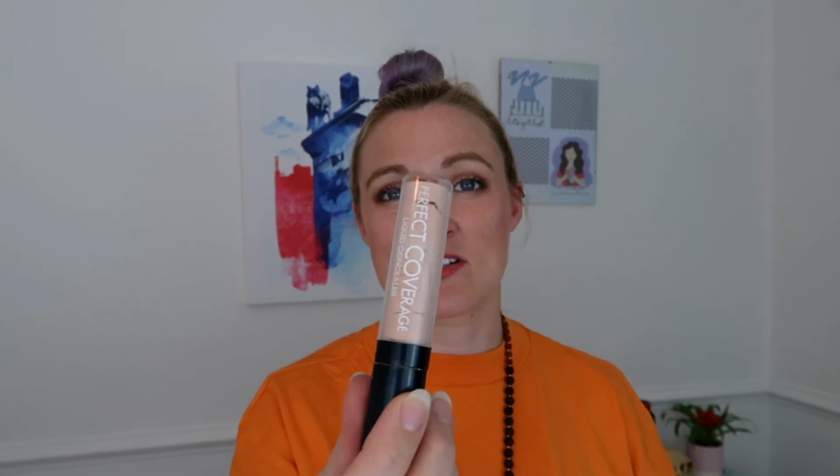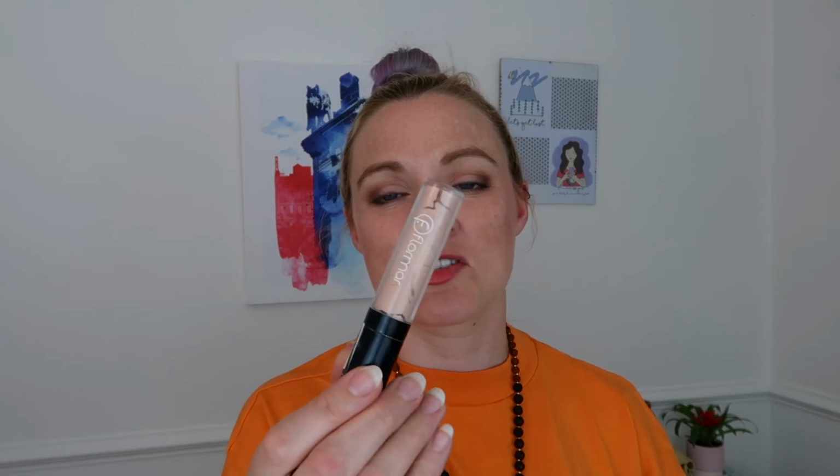I have this Flormar. As you can see, I scraped at this to get as much out before it did eventually die. It's the Flormar Perfect Coverage Liquid Concealer. I love this, and if you can get your hands on it, pick it up. I found it in Ireland, down south, but it might also be available in Europe. I'm not sure if I can find it online. I've tried in the past and failed. But I might try again because I really like this concealer.